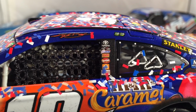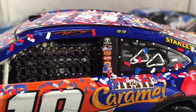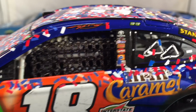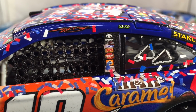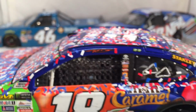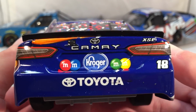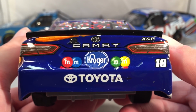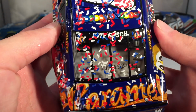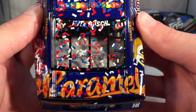On the B post, you have Toyota, Joe Gibbs Racing, Snickers, Twix, Skittles, Pedigree, and American Heritage. We're on a Twix car already. I'm going to keep saying that until they do. But anyways, you have your regular contingencies and stuff down there. On the back, you got M&M's and Kroger. You got Toyota Camry XSE, number 18. On the deck lid, you got that typical caramel logo that you've come to expect by now.